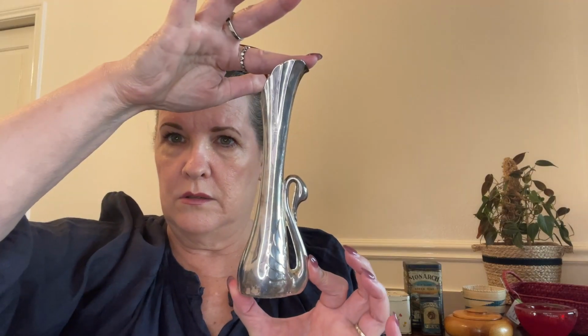That was at the Goodwill, and then we did one more Idaho Youth Ranch store in Burley, Idaho. Hopefully I've got my geography right. Twin Falls might have been south, so if I did, sorry. But I got this Art Deco silver-plated swan vase, and I paid $1.39 for that.